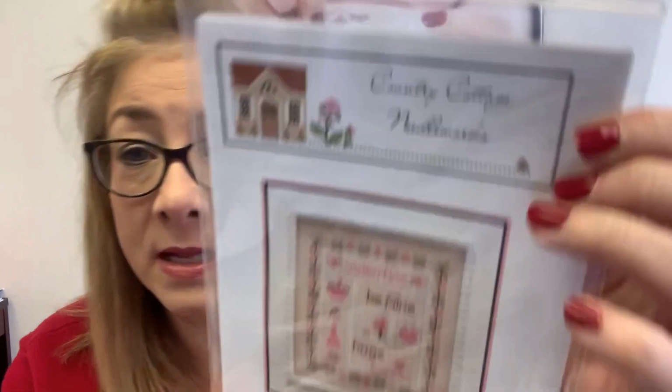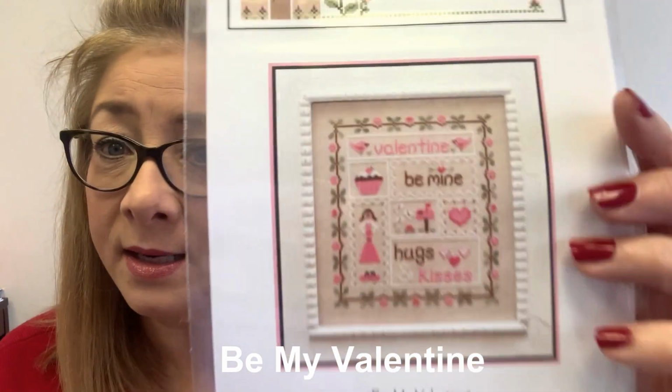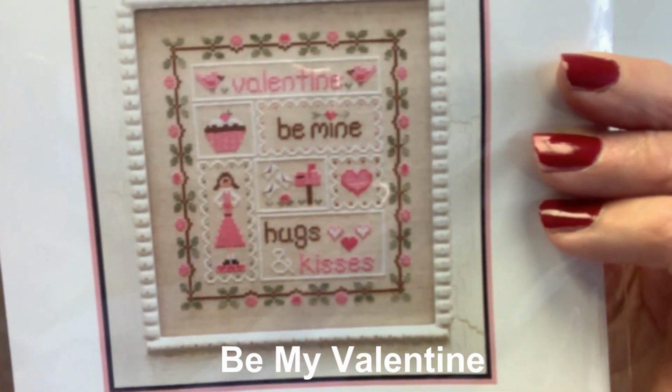Another kit, kind of a mini kit that I'm going to have for Valentine's Day is Be My Valentine. Again, this is another Country Cottage Needleworks. She's my go-to right now. I just love her designs. I love her patterns. And most of all, my customers love it too. So look at that. Isn't that pretty for Valentine's Day?